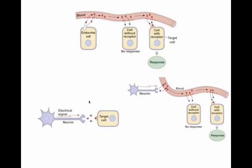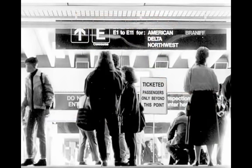Other types of long-distance communication, of course, we have neurons. These guys would be the neurotransmitters. And then we have neurons that actually produce molecules that travel throughout the blood. We call these neurohormones. So all of these things involve the concept of signal transduction, getting a message across a cell membrane, very much like at an airport where if you have a ticket, you can cross that point. If you don't, you've got to stay on the outside here.